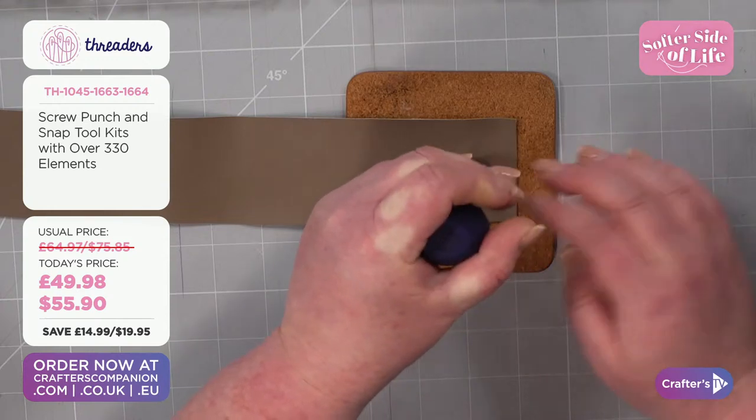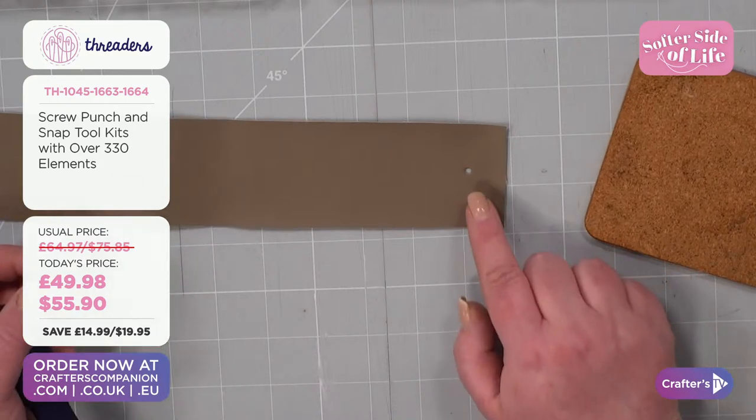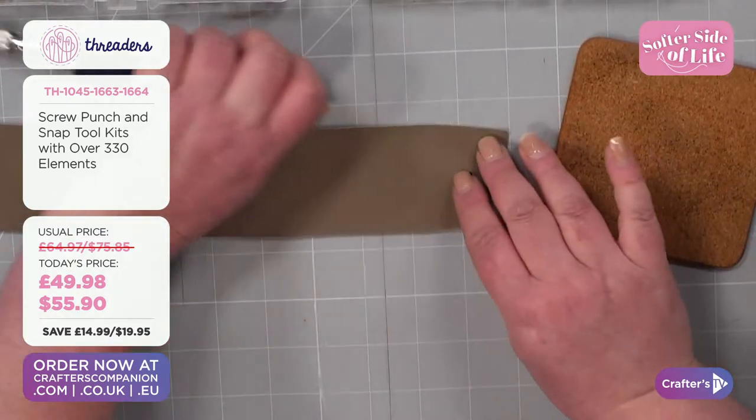It doesn't take a lot. So I'll put that there. We can see straight away. If I bring it onto the mat, there we go. Look at that. Absolutely perfect hole. Now, that's through one layer.